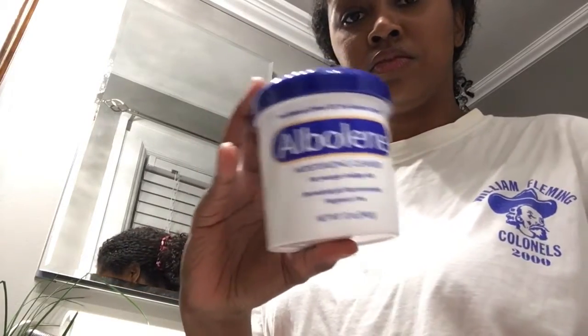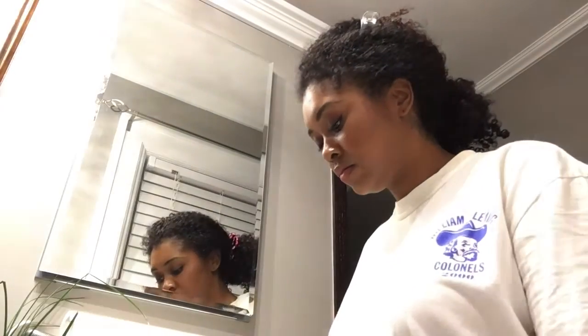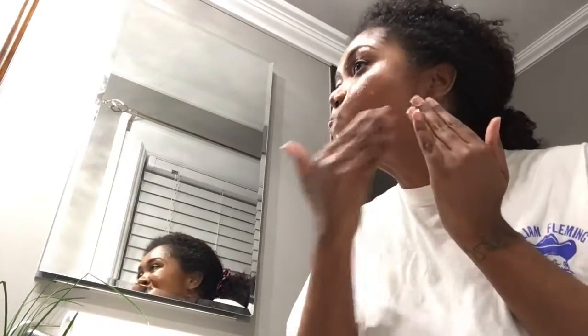So the first product I'm going to use is Albolene. It's a moisturizing cleanser. It's really good at breaking up that makeup as well as keeping your skin nice and moisturized. So as you can see the consistency of it, I'm just going to rub it all over my face, my brows, forehead, eyes, lips, everything.